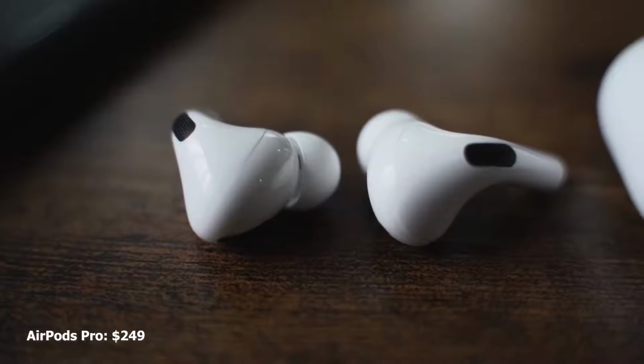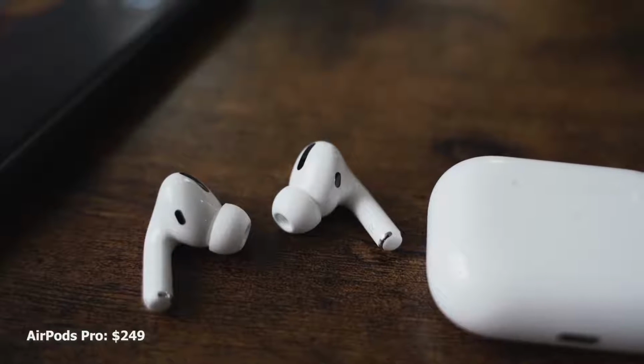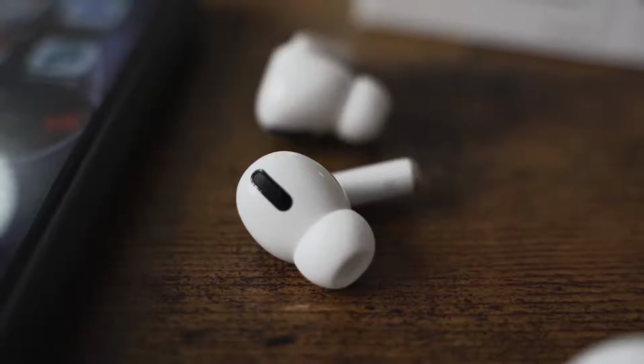Okay, so we know the AirPods Pro priced at $249, comes with a wireless charging case, has a brand new design, has ear tips now, so it fits better. Shake your head, still gonna stay, although I don't like the fit that much just because it feels like it's gonna fall off, right? It also has noise cancellation and pass through.